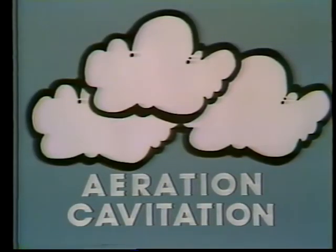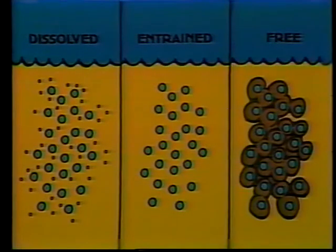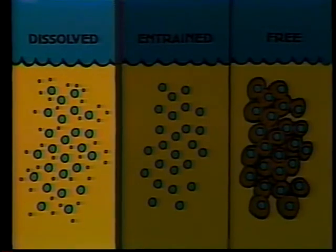Aeration and cavitation are also a source of hydraulic system problems. The presence of air in hydraulic oil can have a drastic effect on system performance and reliability. Air can exist in the system in any one of three modes: dissolved, entrained, or free air. Hydraulic oil at sea level normally contains up to 10% dissolved air. Low pressure on the suction side of the pump can bring dissolved air out of solution.